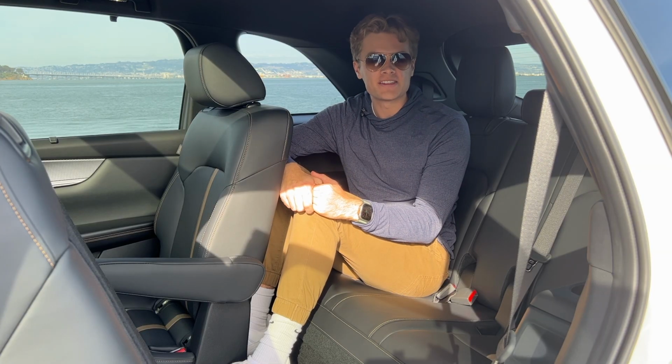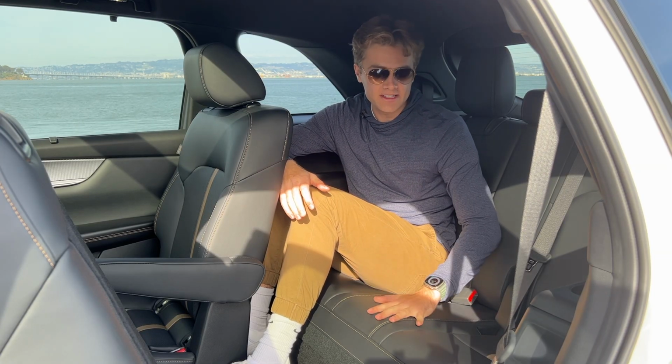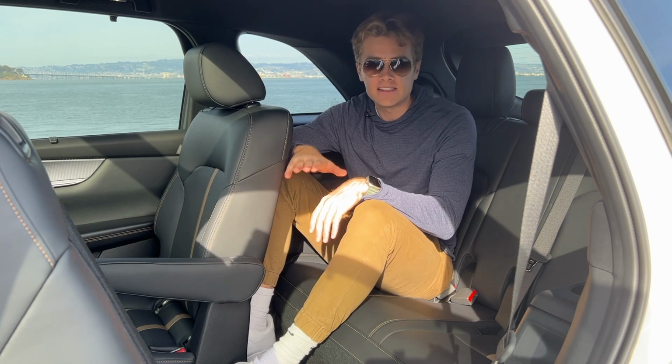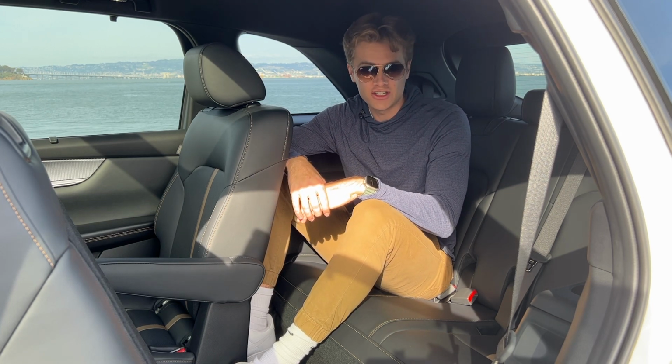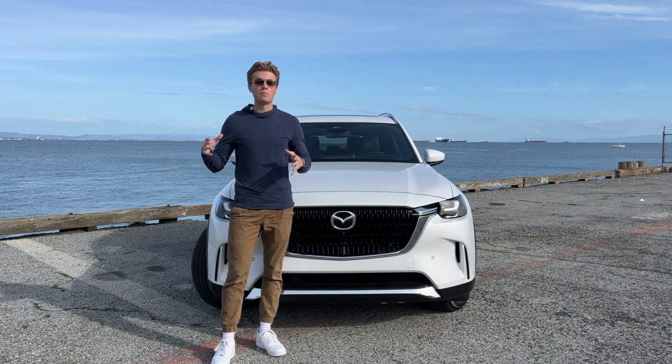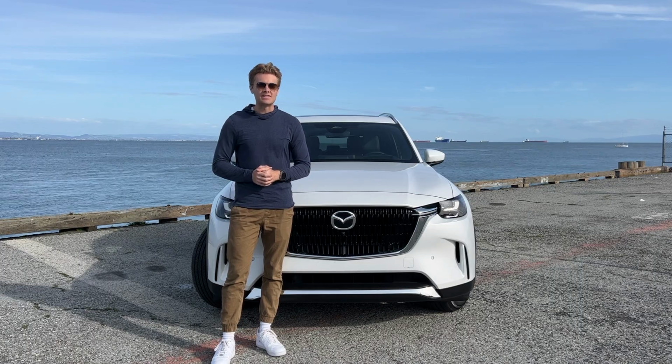That added space has allowed Mazda to add an optional 3-seat configuration for the third row. But as it's only an option and there are also optional captain's chairs for the second row, that means you can get the CX-90 in either a 6, 7, or 8-seat configuration. In fact, there are 11 different configurations of the CX-90, with the top trim, most expensive version going for $60,000.